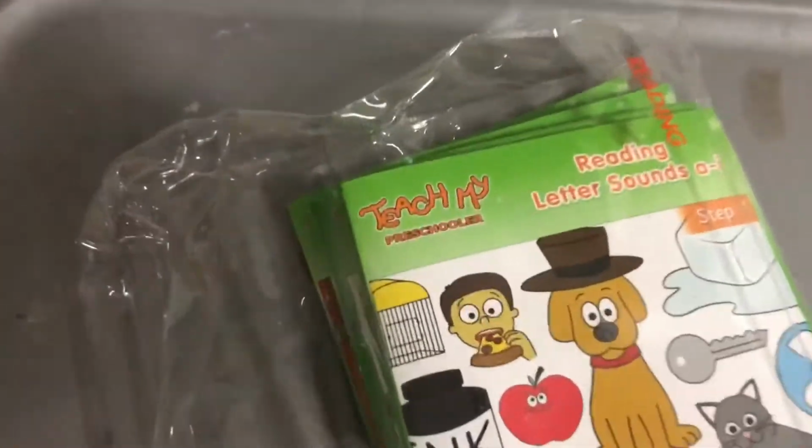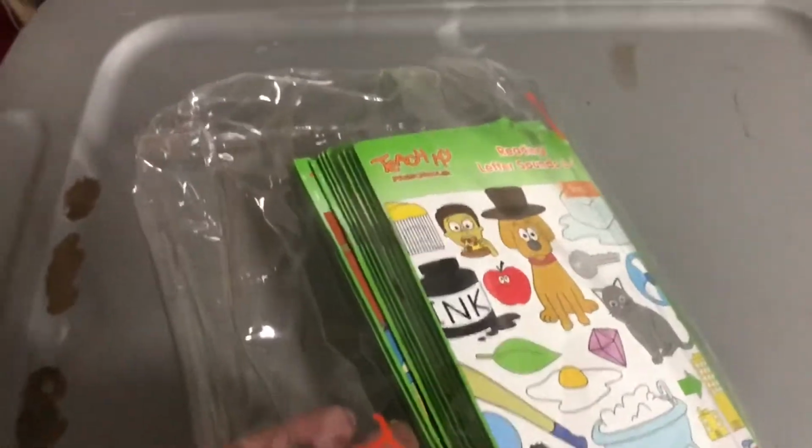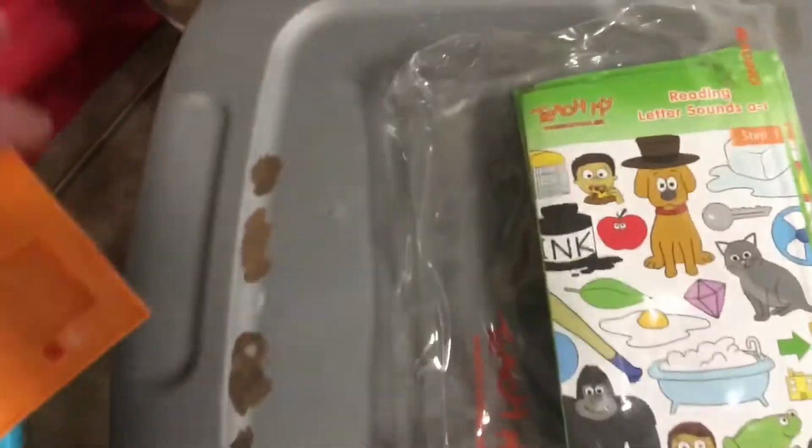fill up. I need to sell some stuff. These are the other things I found today. This is a Teach My Preschooler set. They have different sets. We have a set called Teach My Baby, and we're selling that. But this one, since we homeschool and we've got a preschooler, those are for the house.